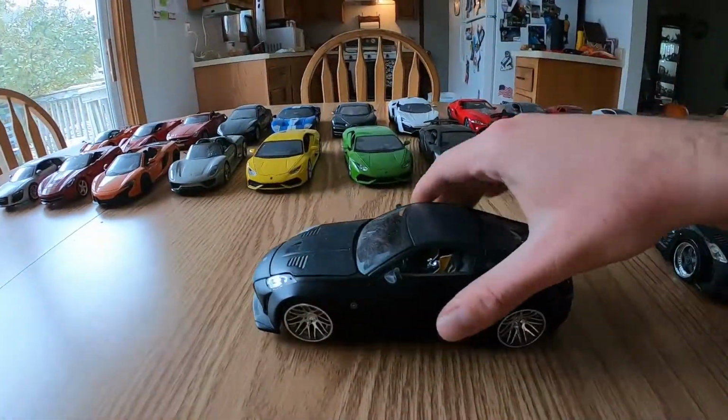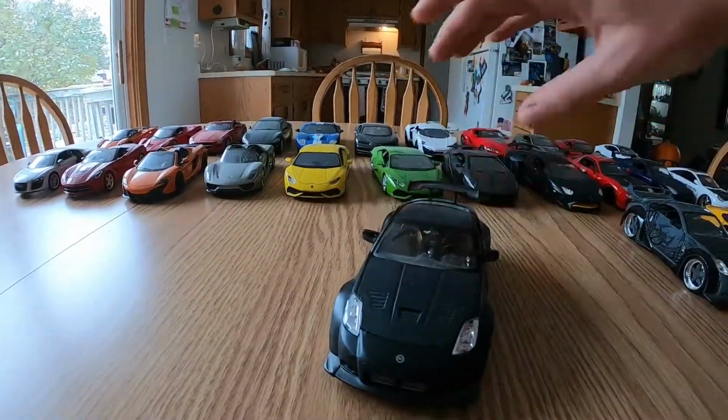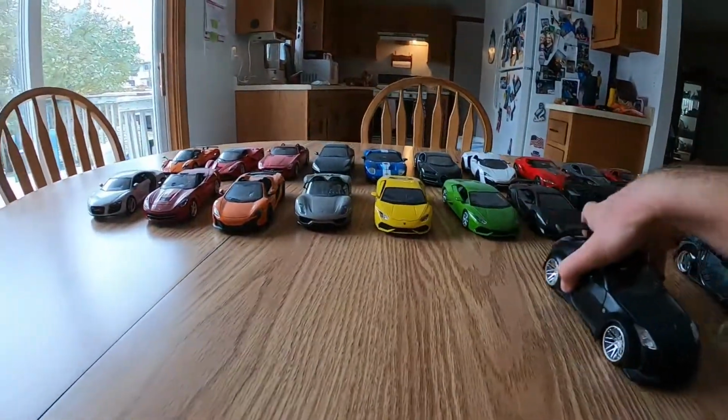We've got another 350Z. I really love the fitment on this one. Really nice fitment. Basically the exact same as the other one without the decals and stuff. Very nice.